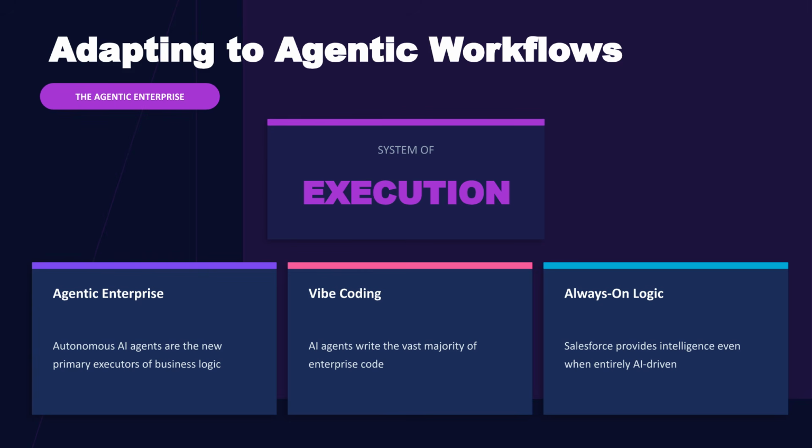The fundamental worker of the future isn't a human, it is a software agent. Salesforce is shifting from a system of record to a system of execution, positioning themselves as the engine for these agents. Soon, we'll see vibe coding, where AI writes the vast majority of our software code, and human approvals happen instantly over a simple Slack message.